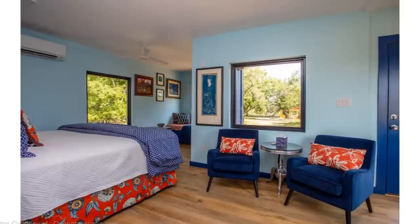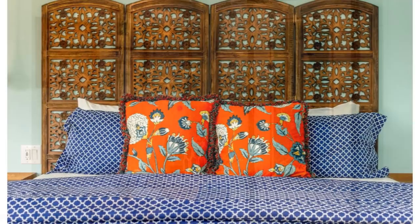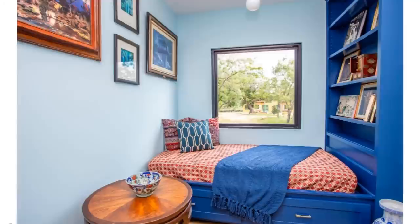Next to the lounge area is a comfortable king bed, fashionably furnished with a bespoke wood headboard and bedside pendant lights. Past the bedroom is a ravishing day bed with lots of storage and a large picture window from which to appreciate the captivating outlook of the surrounding environment.